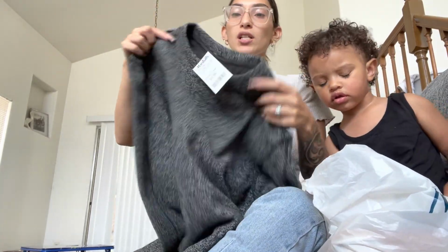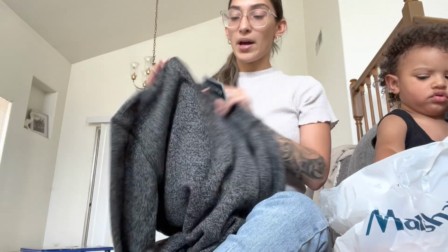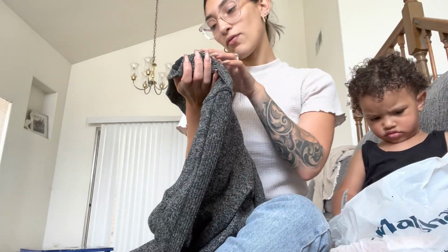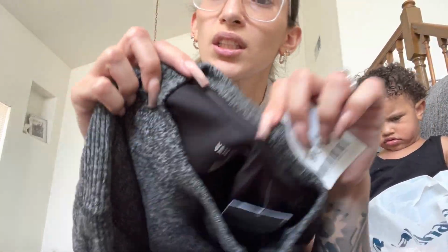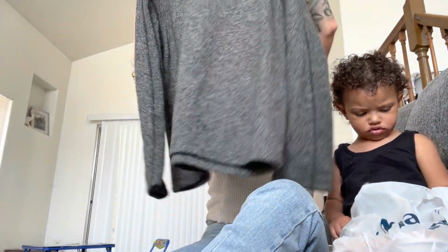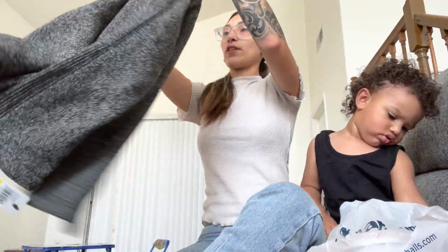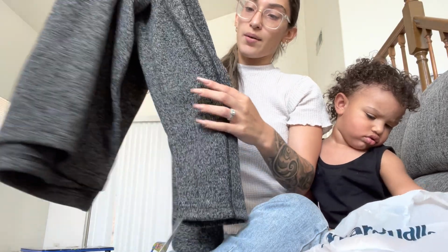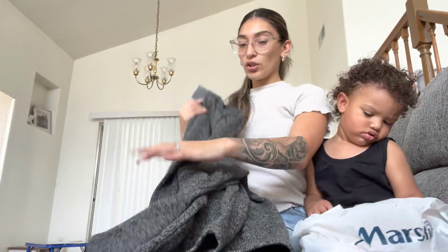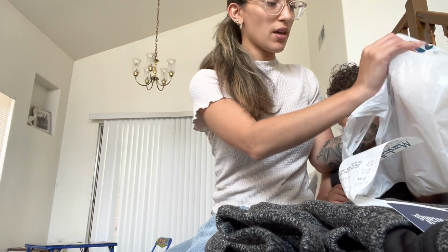So I found this crew neck kind of thing for 10 bucks. That's not bad at all. The brand is Van Heusen. So yeah, I thought this was really nice. Hopefully it fits him. I think it'll look really nice on him.